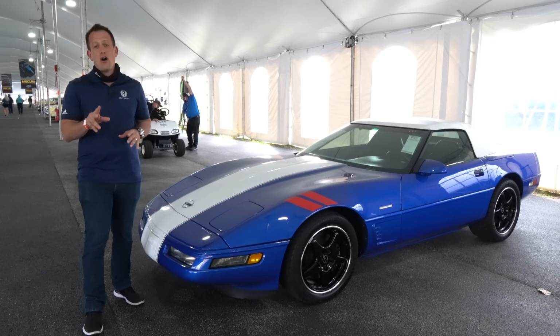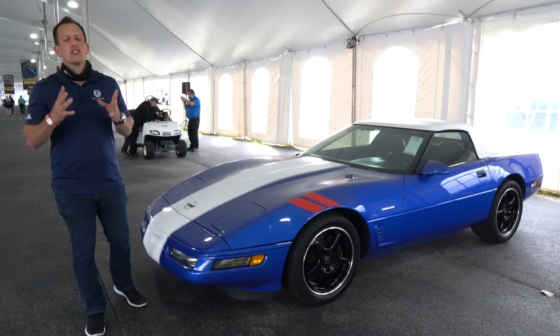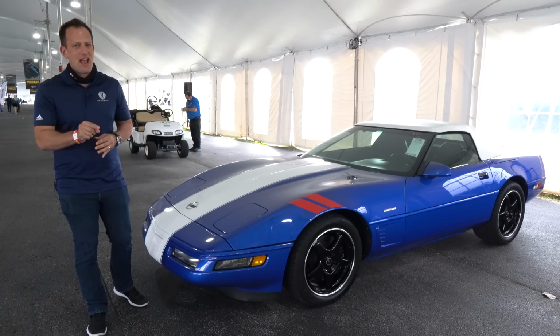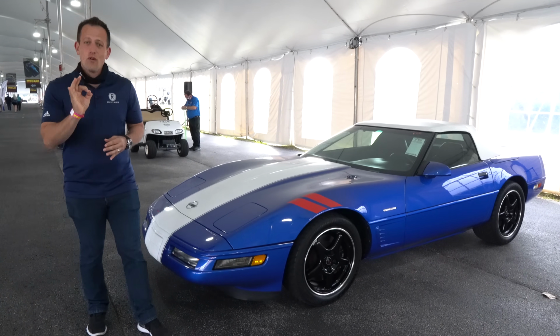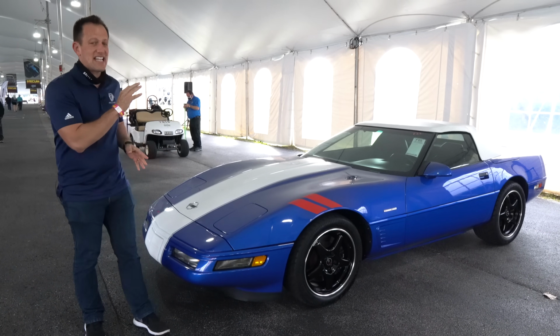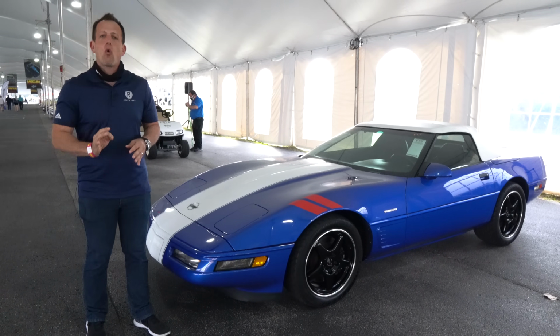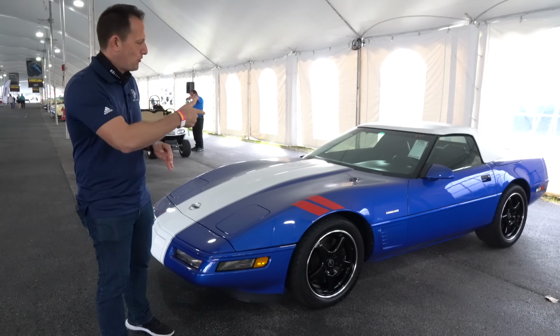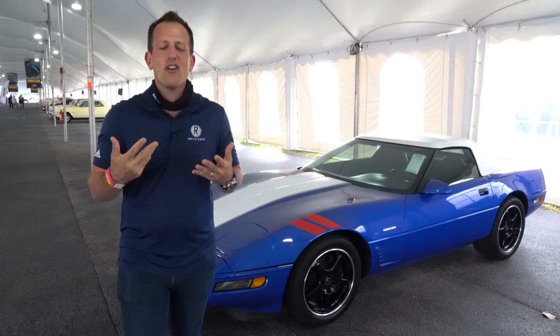I'm here at the Mecum Auto Auction in Kissimmee, Florida, starting off the new year just right with an amazing event. And what I have for you is probably one of the rarest of C4 Corvettes that you could get your hands on. This is a 1996 Corvette Grand Sport convertible. But before we get into this blue with white racing stripes Corvette, let's talk about what's going on here.